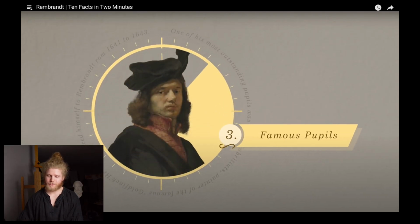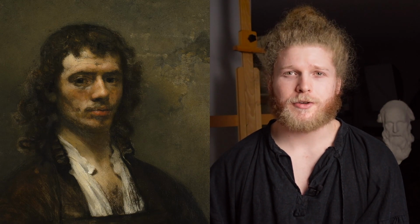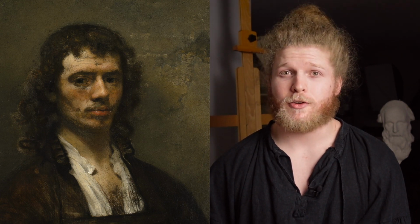One of his most outstanding pupils was Carol Fabricius, painter of the famous Goldfinch. I wasn't expecting that. I was expecting it to be somebody else like Aert de Gelder or one of these other famous Dutch painters, not somebody, I don't know, Carel Fabritius. I had actually never heard of him until I found this one self-portrait he made that's really great. In my opinion, it's the best pupil-of-Rembrandt self-portrait that there is. Until that point, I'd never heard of him, so that's interesting they included him. I didn't know he had any kind of reputation, really.